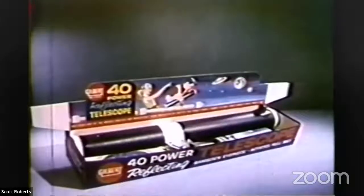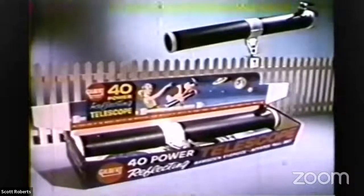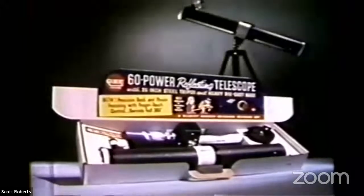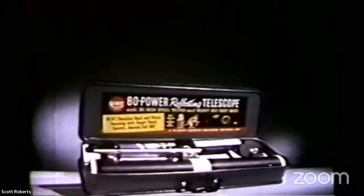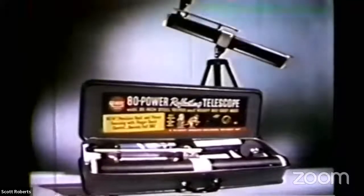The 40-power telescope in this attractive box has a reflecting lens system for overhead viewing and a steel mounting clamp. This 60-power reflecting telescope brings in close-up views of the moon and its craters, of Mars, Jupiter, and Venus. With its rack and pinion focusing system, images are razor sharp. Queen of the Gilbert astronomy line is this 80-power deluxe telescope that brings new excitement to space travel.